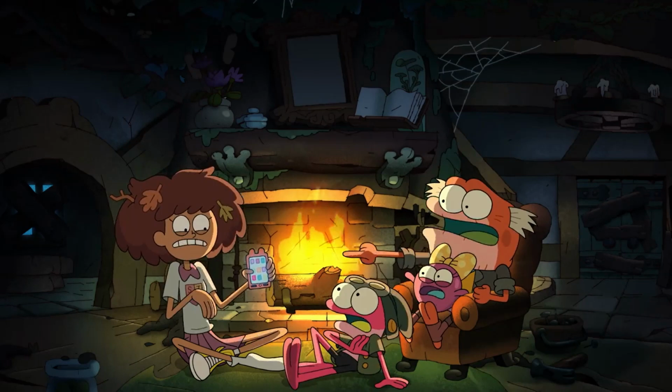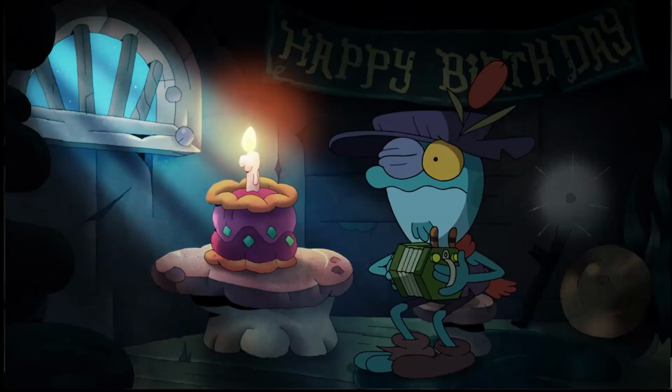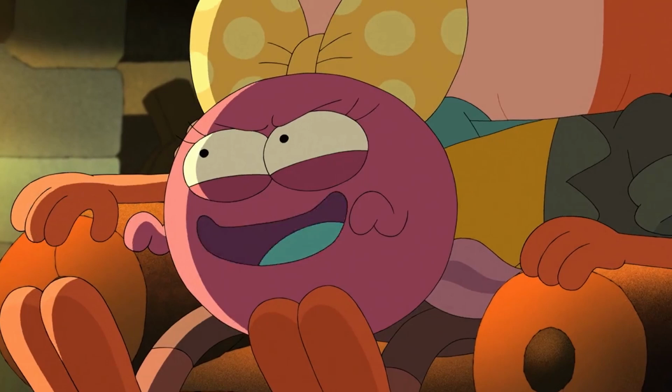And then we return to everybody else now, and it's pretty funny, and it mentions, oh, it's actually Wally's birthday, and then we get to see Wally celebrating his birthday all alone in the shut-in, so I thought that was pretty funny. Poor Wally for having to celebrate his birthday with literally nobody.